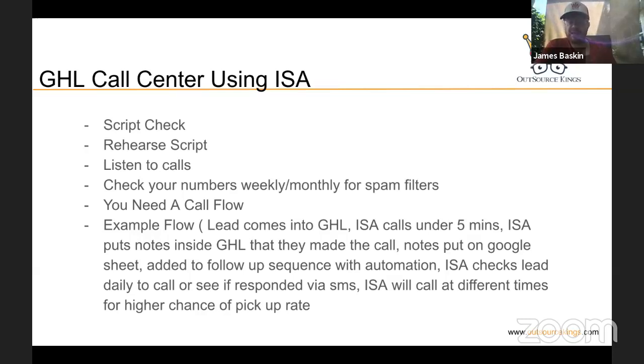The ISA puts notes inside of the Go High Level. There's a notes section in the Go High Level. Unfortunately, I didn't have enough room to put a screenshot here. I wanted to put a screenshot of what that looks like. They're going to put the outcome of the call. If it's routed to voicemail, they're going to put routed to voicemail. If it's an appointment, they're going to put the appointment and the time.